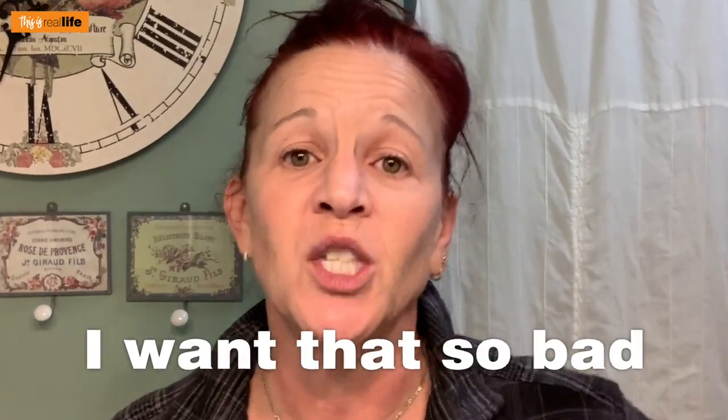These are high percentages. It's not like 23%. These are in the upper 90s, mid to upper 90s. I want to be in the 97% and the 94% that saw that they had lifted upper eye area and a reduced appearance of crow's feet and wrinkles after 28 days. I want that. I want that so bad.